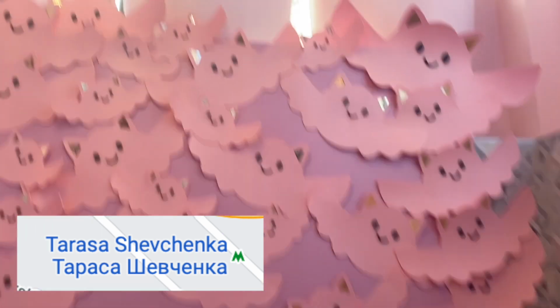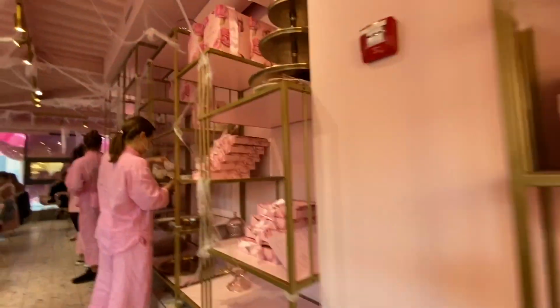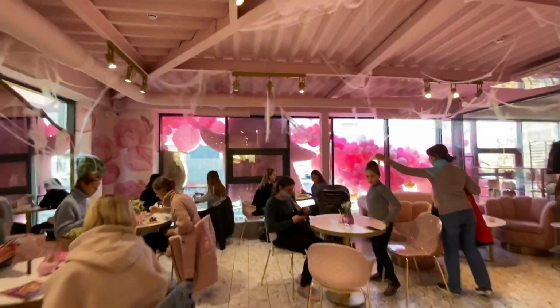So it's near the Tarasa Shevchenko metro station. This cafe confectionery has 2 floors and right now I'm just showing to you the second floor. Let's go together and you'll see it right now. So look the way they decorated everything. You can see here spider webs and I really love the design. It's fabulous, isn't it? So yeah, let's move on and you will see it.